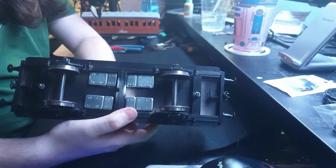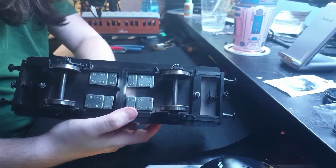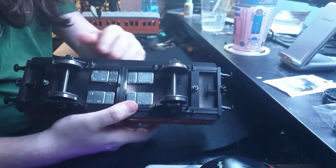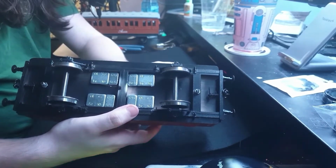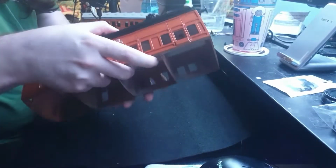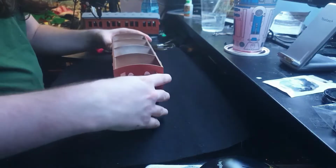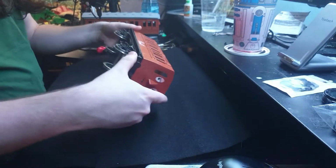And these was just some weights I bought off, I think, eBay actually. You just buy like 2 sheets' worth of magnets, and they come in 10 and 5, and then you just stick on however many you need. So hopefully that will be enough. If not, I can add some more. I figured I'd start with 60 and then add more if need be.